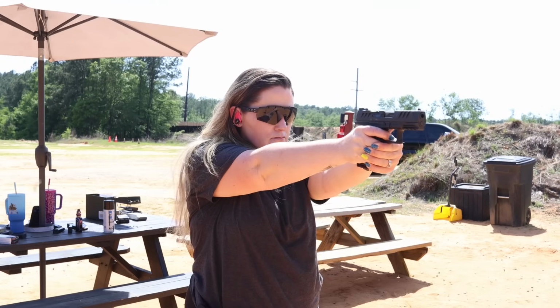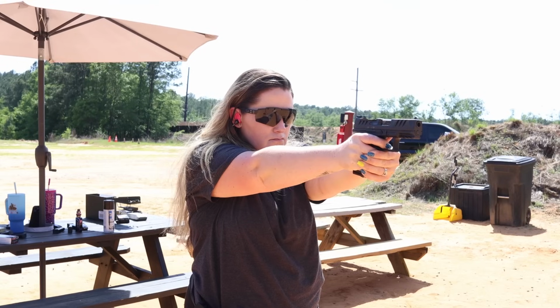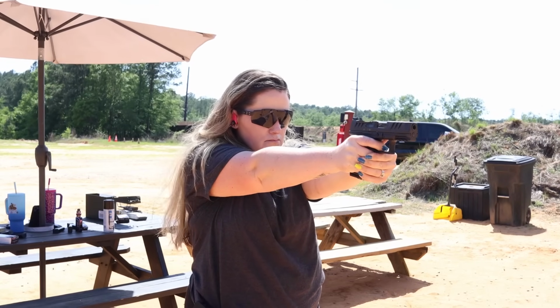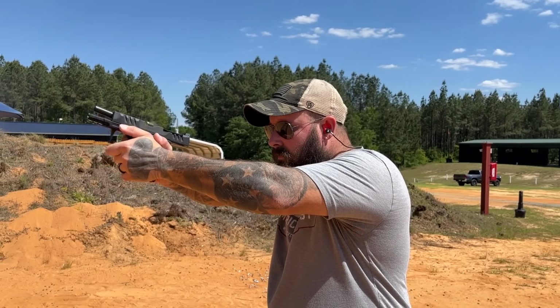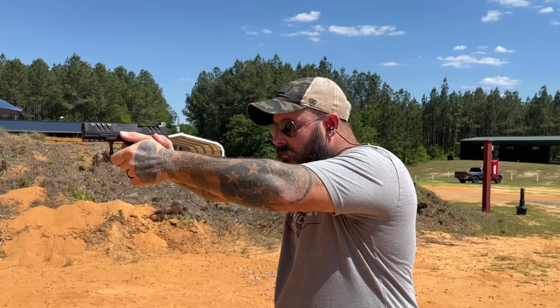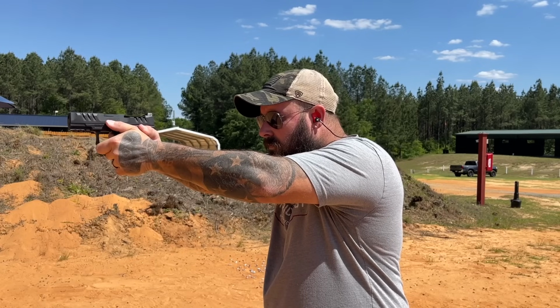The only thing that bothers me is the fact I have not tried the Q4 or Q5 match frame guns, the steel frame versions of those guns, and I honestly don't have a good excuse for why. They have the pro models. I haven't tried those out. So I think it might be time to reach back out to Walther and see if we can get another one of those to review.